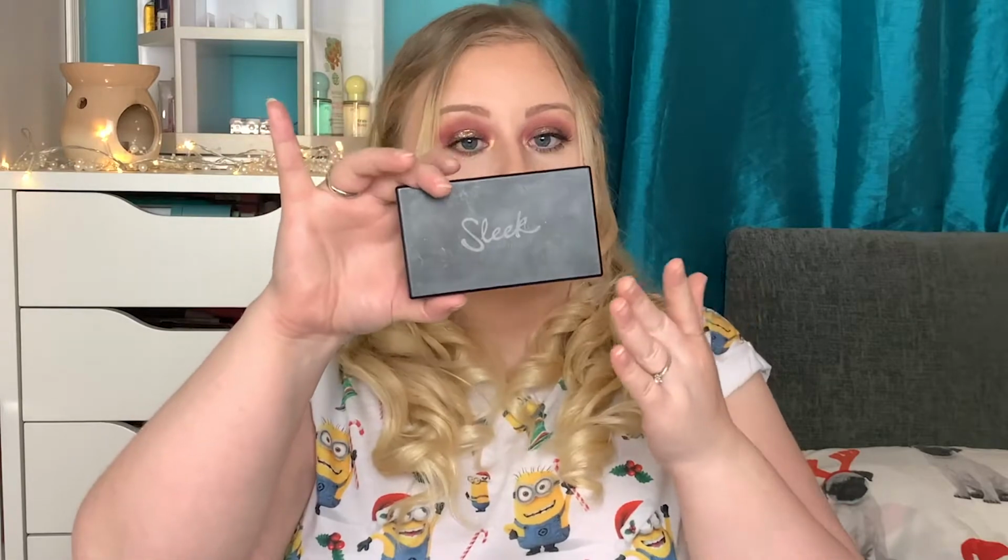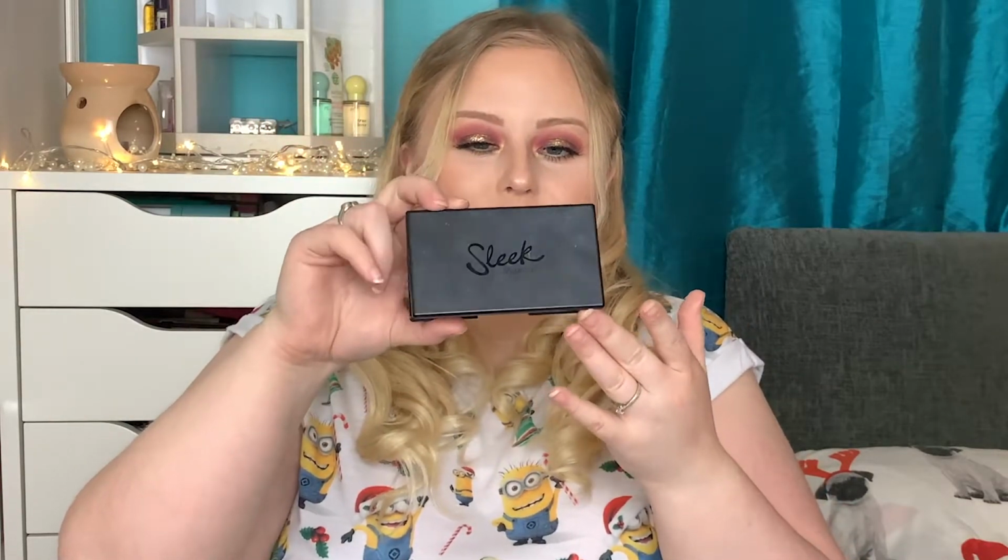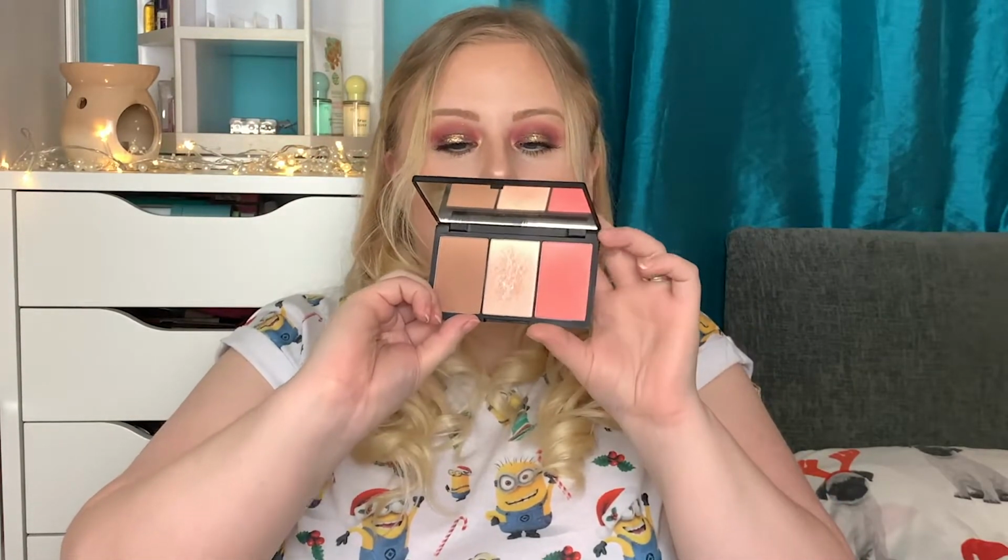Just really quickly, going back to the face products, a face palette can be really good, and my absolute favourite face palette that I've come across would absolutely be my starter kit. So if you don't want to get separate highlighters, blushes and bronzers, you could just get a face palette that's got all three of them in it. And this one's from Sleek, and that's what it looks like.